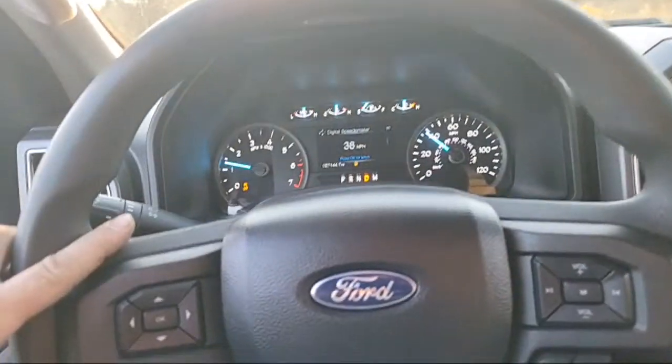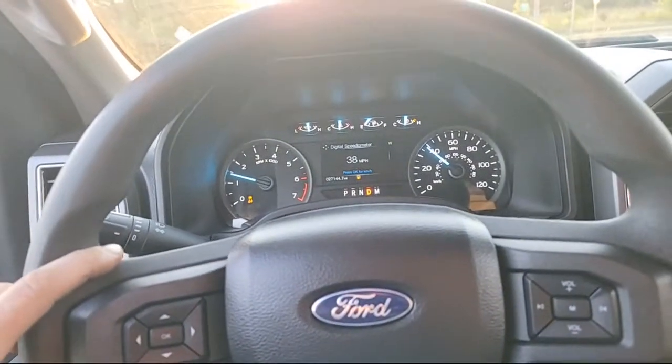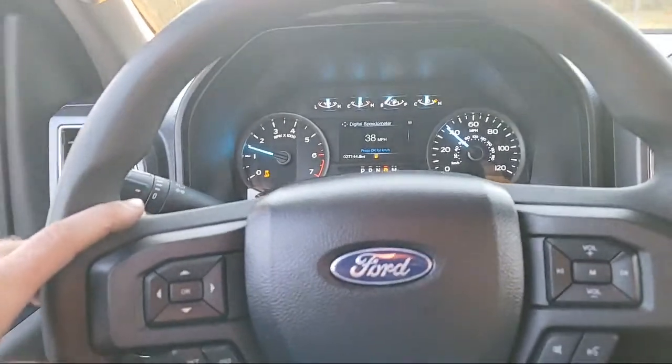Right now it's pretty comfortable. It's about 79 degrees outside. It's got a real nice cool feel to it. The sun's starting to go down, so it's not as hot.